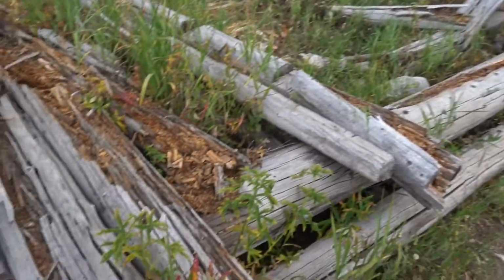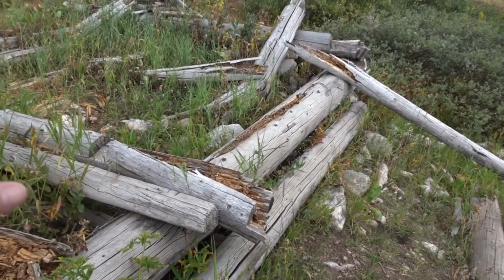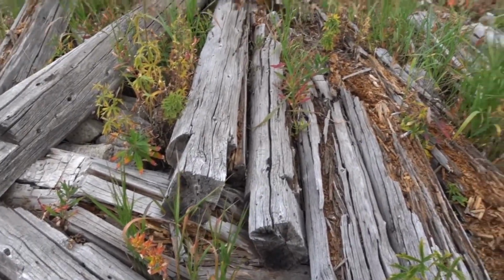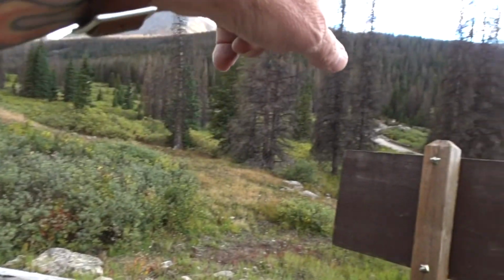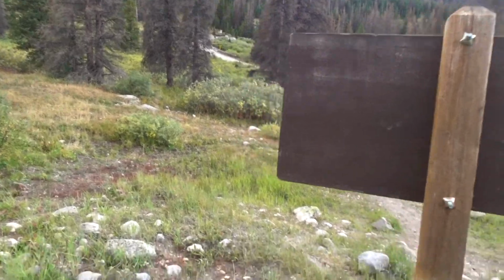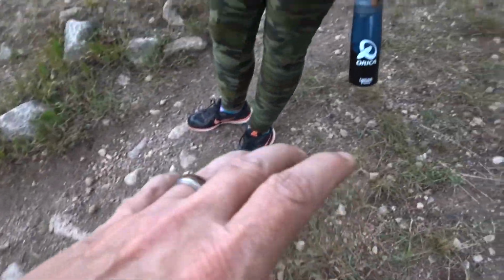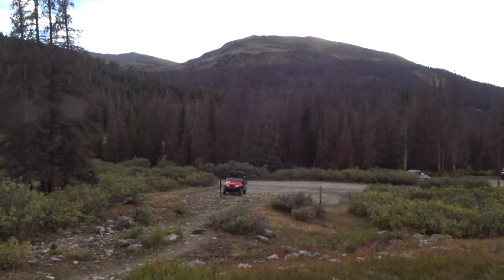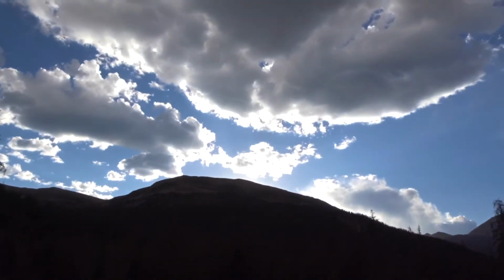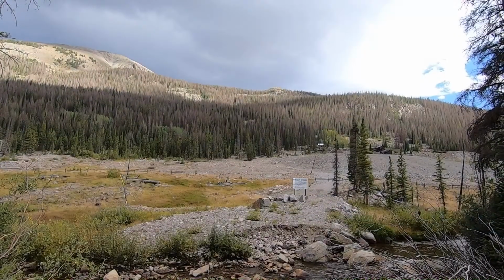This won't last much longer the way this thing's rotten. When I was a kid, we came up here, there was more to this. That's sad. Let's go drive a little further. I'd love to use my metal detector around the Soul Saloon. What is that noise? I don't know. Is it a plane? Must be. And you never knew this was back here.